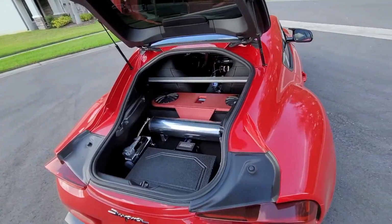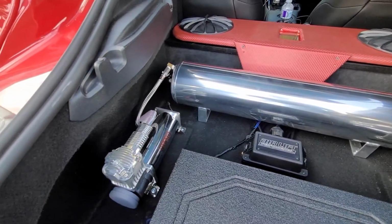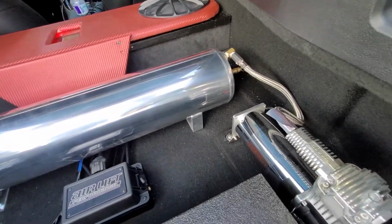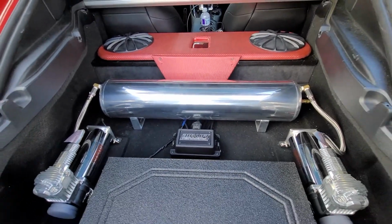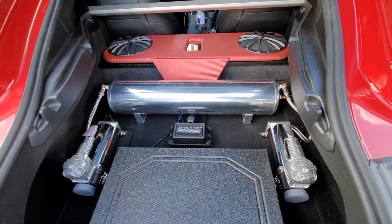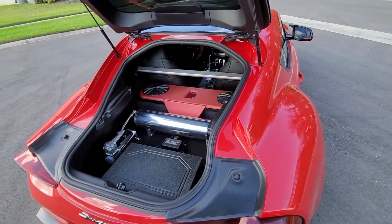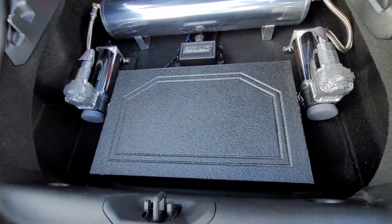Like I said, the Airlift is the management system. It's a 5-gallon tank with dual, I believe they're 495 compressors. The manifold in the middle is obviously the brain unit, making sure it's leveled on all sides, and that way I can control it with the 3P management. And the big black box is a 10-inch sub. That's all part of the audio system additions that I've done as well.